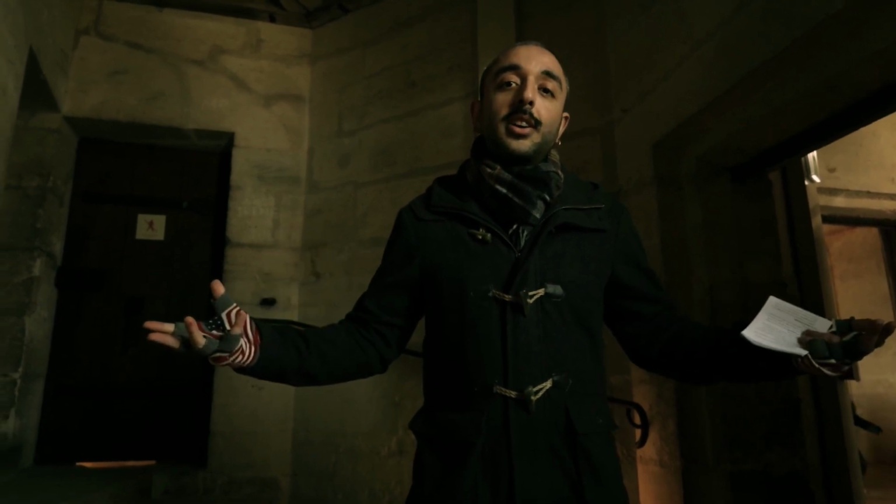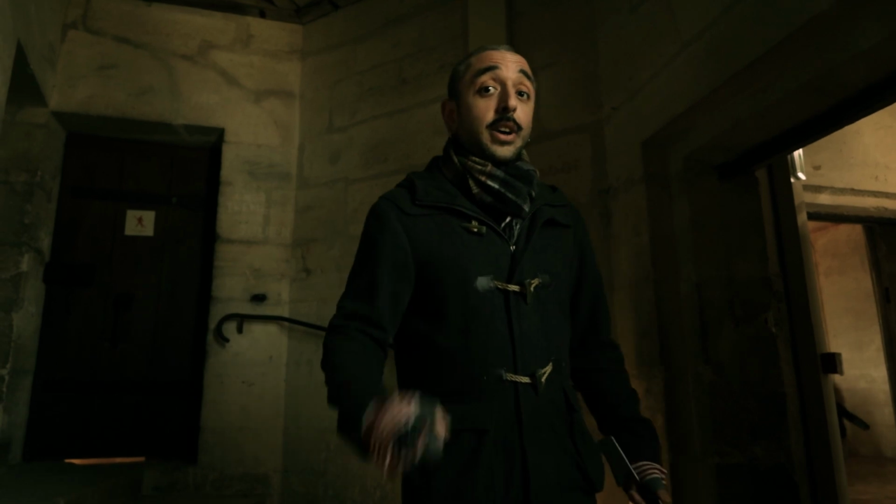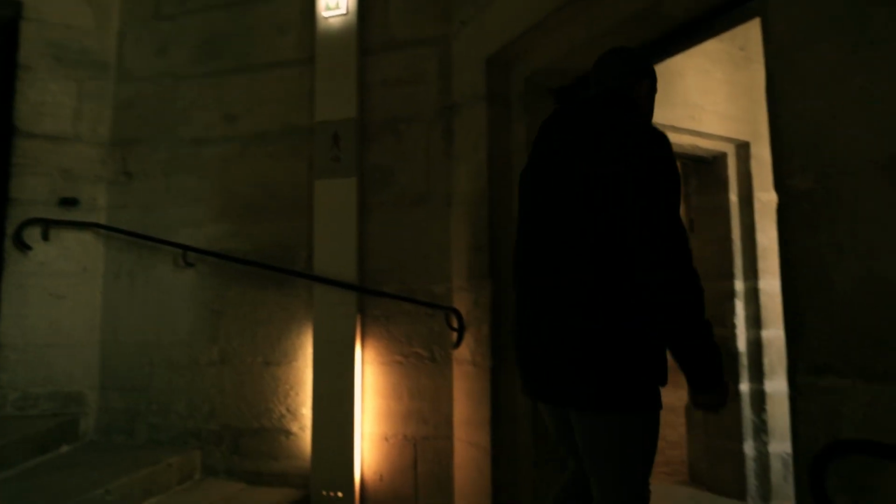So this is the second floor, and there are two more floors above us, which are unfortunately not open to the public. So let's go and discover the second floor.